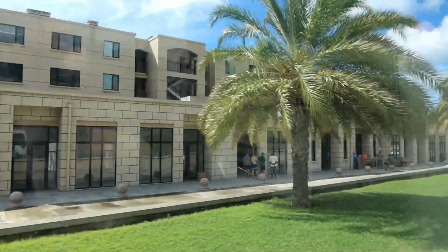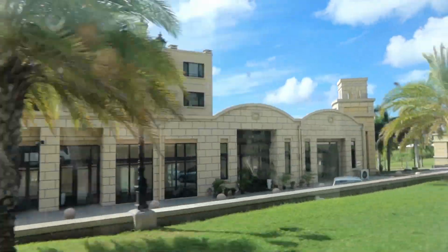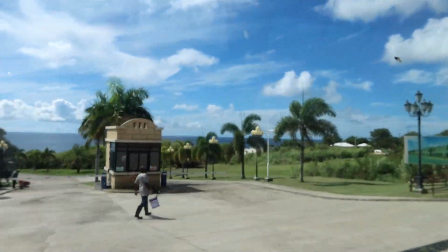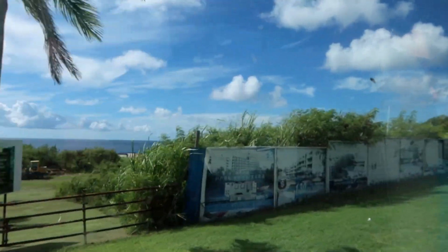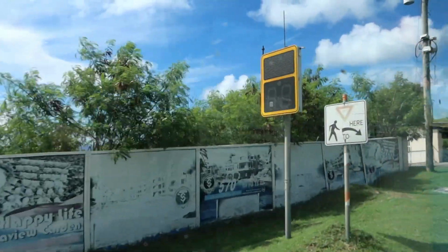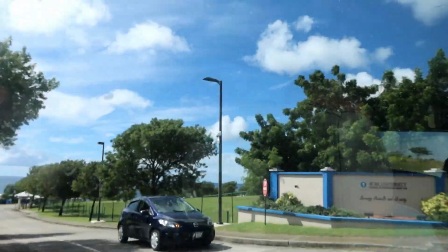Empty. And some condos in Friggy Bay. If you can see on the left, this sign is almost all in Chinese. Oh, yeah. Soon we will have to speak Chinese to get a job. Coming up is Ross University on the left.